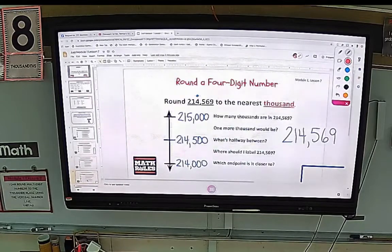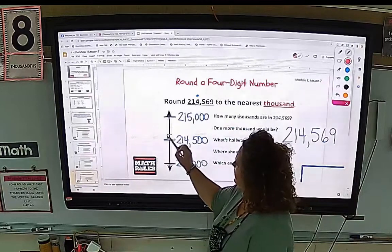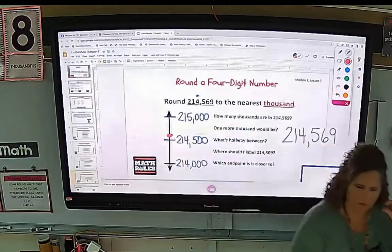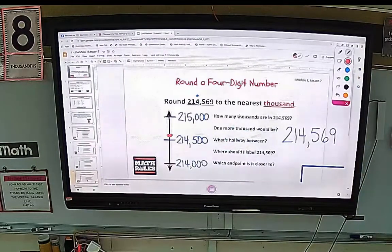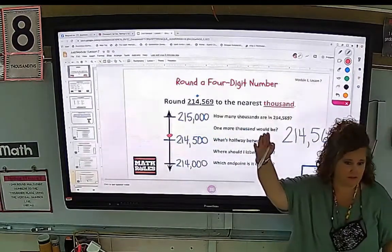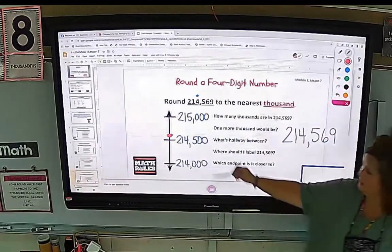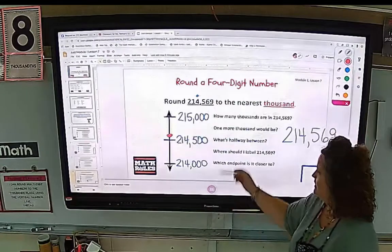Yeah, okay. She put it right where it should be. Right here, right above 214,500, because it's just a little bit more than that. Okay. Doesn't matter if it's a little bit more or a lot more. What is it now closest to? 214,000 or 215,000? Which one, everybody? 215,000. Yeah, this is closer to this.